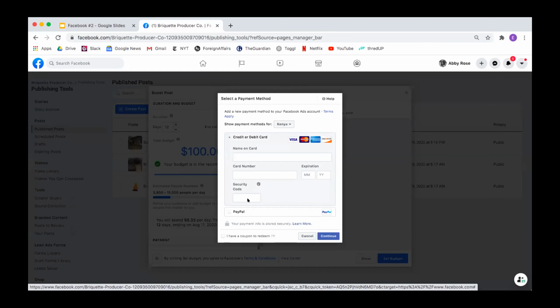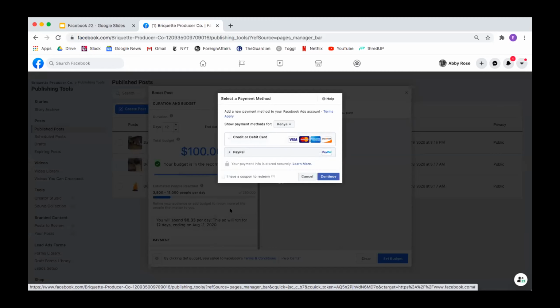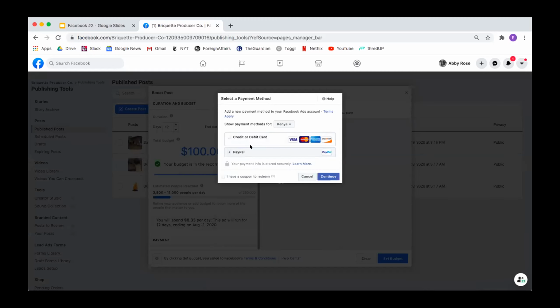And then you choose your payment method. You can usually use PayPal, or you can always use PayPal as long as you're paying in US dollars. So you can select PayPal. And if you don't have a PayPal, but you have M-Pesa, there's a way to link your M-Pesa to your PayPal, because M-Pesa is through PayPal. So that should be pretty simple. And we have a resource linked at the end of the slides that can show you how to pretty easily link your PayPal to your M-Pesa so you can pay for your boosted posts.